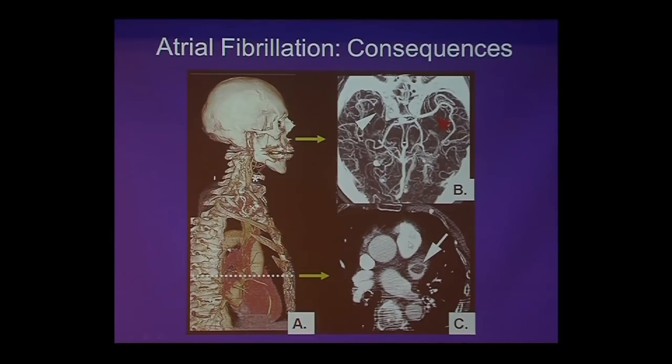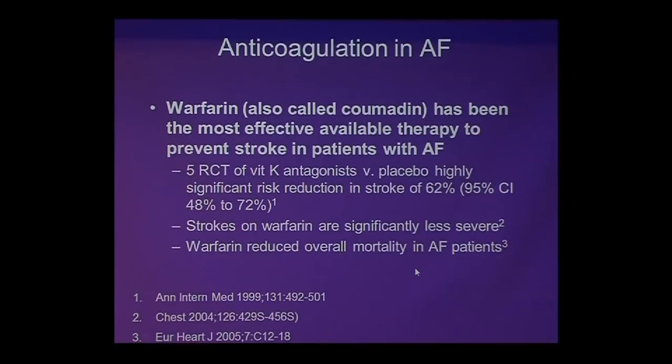So this is just an example of an unfortunate patient who, this is a blood clot. This is a CT scan where they've taken slices from this image. This is a blood clot in the left atrium. Here, this is an image of the brain where you see a blood vessel filling with the contrast that's been injected on this side. And you see it's not here on this side. So in this person has had a major stroke, presumably due to that blood clot.